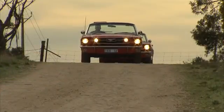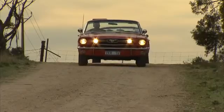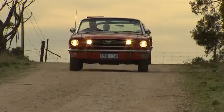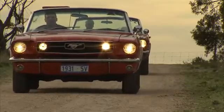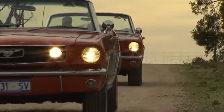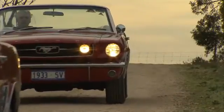First generation Mustangs were produced between 64 and 66 and broke all kinds of records when they came out. Over 1.5 million pony cars hit the road in just 2 years, and with so many vehicles out there, tracking down parts is a breeze.